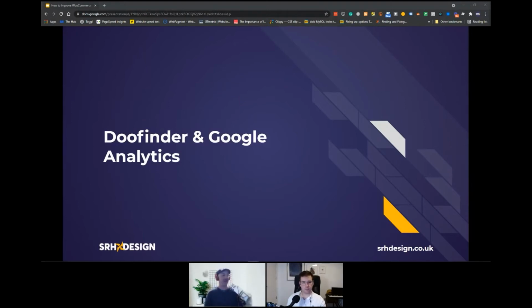I love data. For any of you data analysts that may be out there, you can do some advanced configuration with DoFinder. DoFinder is designed for initially no code. The barrier to entry is very, very low, but you can take DoFinder to whole other levels if you can code. But one of the things again that it does that is so good is that it connects straight into Google Analytics without any additional configuration.